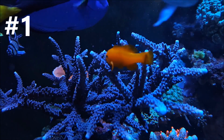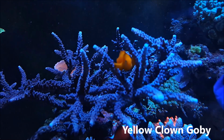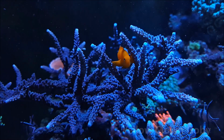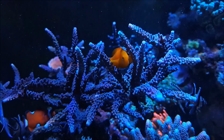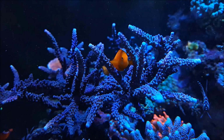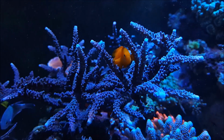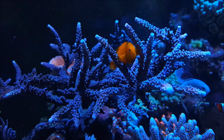Number one on my list is a yellow clown goby, a wonderful addition to any kind of smaller nano tank. They love to perch on corals and love to watch you. They have a great personality. They're a bright little pop of color, but just be cautious. They can nip at corals. They tend to eat SPS corals, so keeping these little guys with caution is always important, but if anything, they are generally reef safe.